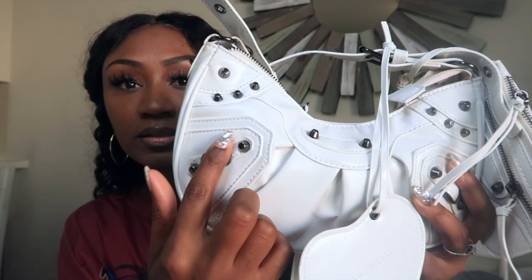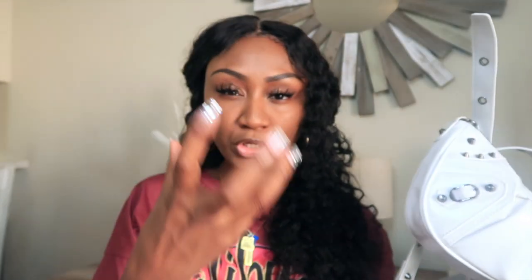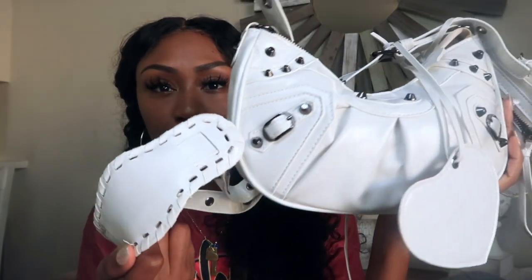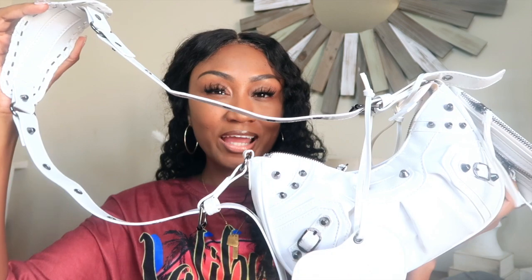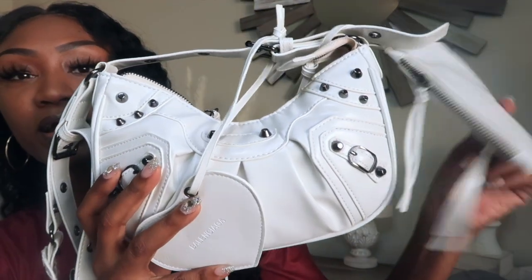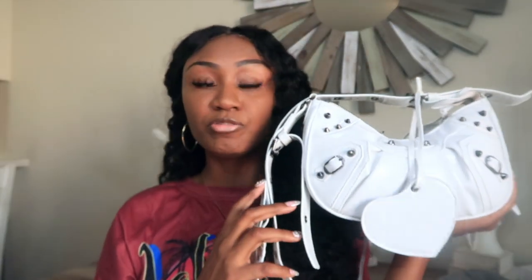The studs are a little bit bigger on the real thing. The texture is a little bit more like a crinkle material, like an alligator pattern. But this is a good bag, and I can find myself using this for a really cute streetwear outfit. Yeah, this is super cute. The seller's link and all the information will be down below, and this is a really affordable bag.